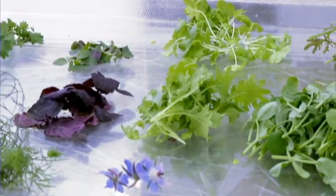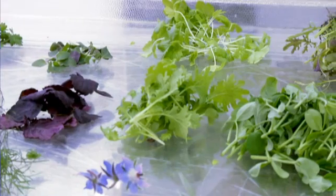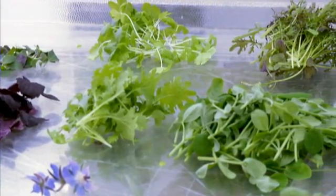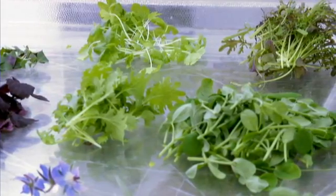And we opened this case, and it was these beautiful little heirloom lettuces, all laid out in a row, all different textures, all different colors. And I was just blown away, and I was like, wow, what is this? You know, where do I get more of this, and when can I get it?